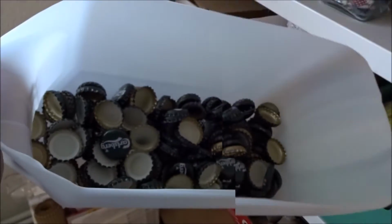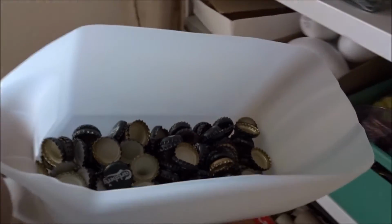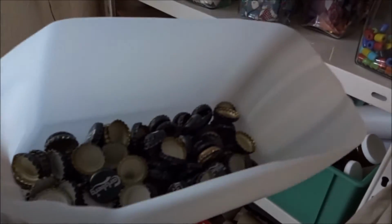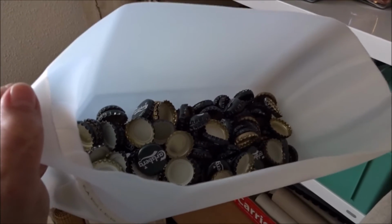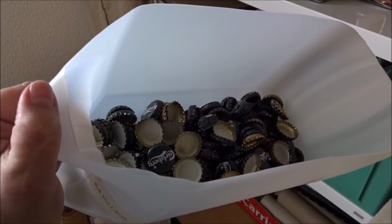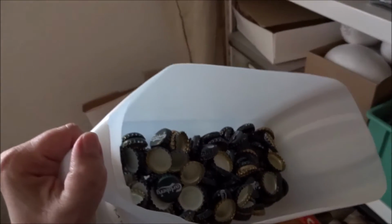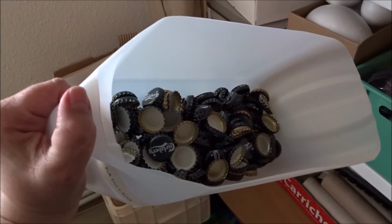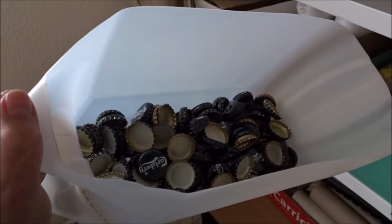I'm also saving these bottle caps. We have a Friday tradition here that after a long week of hard work we enjoy a beer, and our beers come in glass bottles with bottle caps on them. So I keep them and I use them in several projects, as what you would normally use them for.